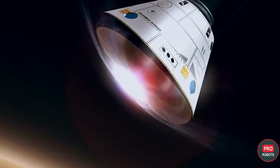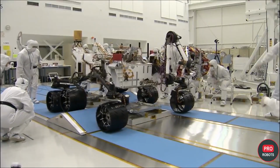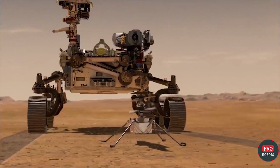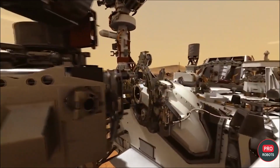NASA prepared and sent the largest and most complex robot in history to Mars. See how the mission was prepared, what unique experiments the Perseverance rover and its partner, the Ingenuity helicopter, had to conduct, all in this one issue.